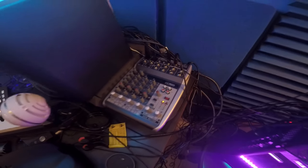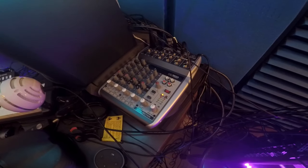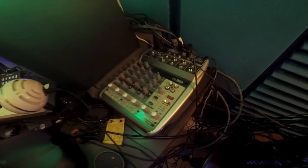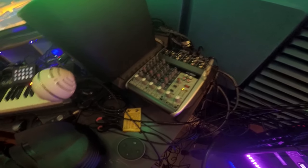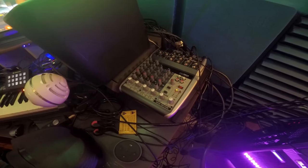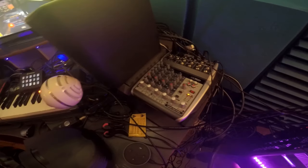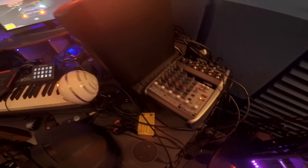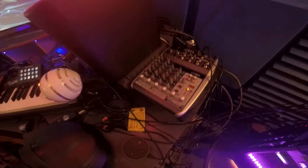So I just went and picked up this Behringer Q802 USB mixer today. So I will no longer be having audio issues. This thing works like a charm. So that's what the problem was. I do apologize for that. But that's old news now.